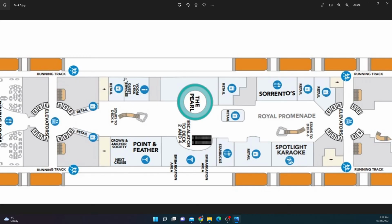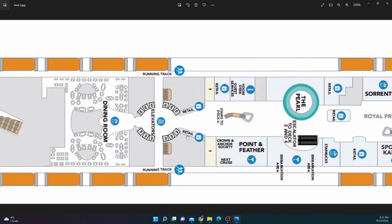Now, you also have your guest services and Voom service desk located across from the Point and Feather, as well as some retail. There are a couple retail spaces as usual on Royal Caribbean here in the Promenade. They just haven't really said what they're going to be quite yet. They probably haven't really sorted out those contracts yet with those vendors.